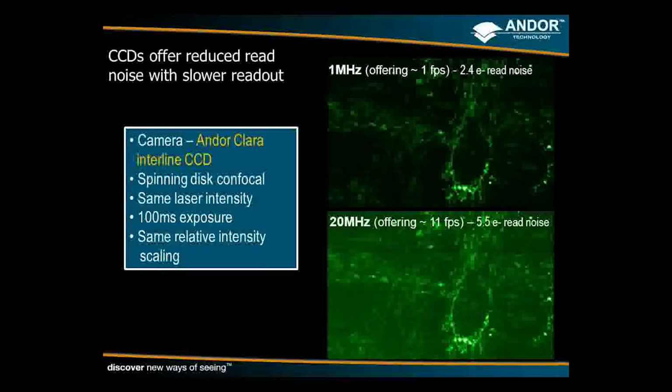So the modality here was the confocal spinning disk, deliberately to reduce the amount of background photons to better illustrate the effect of read noise. So I'm showing here the 20 megahertz mode versus the 1 megahertz mode. So it's reducing the read noise when you slow down from about 5.5 electrons to about 2.4 electrons. And this is the same intensity scaling, and you can see the positive effect that slowing down has on the noise floor. You can see much more contrast from the features across the same exposure time.